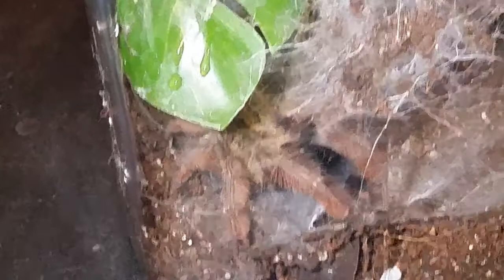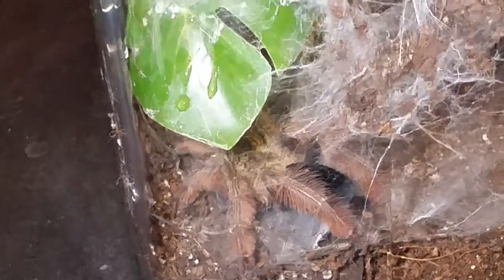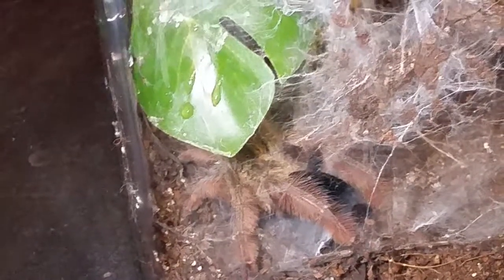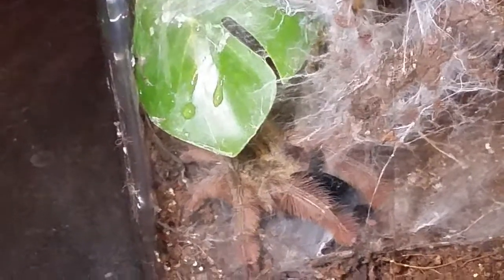Pulchers are very vibration sensitive. I've witnessed them tapping their webbing to get the prey to move so that they can sense where it's at. It's a very interesting feeding response and habit.